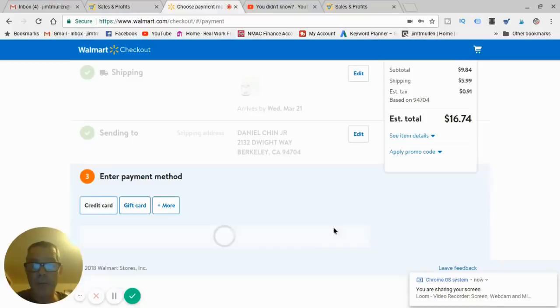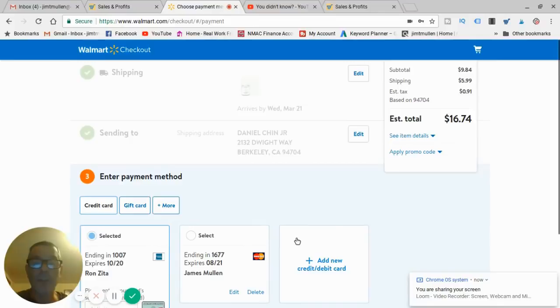Now it's going to come up to the payment method, where you put in your credit card. And at the end of that, it's just going to ask you to submit and you click buy. You finish and it's done. Then you wait for the email saying it was shipped, and then you put the tracking number in like I showed you in the other video. It's very simple stuff.